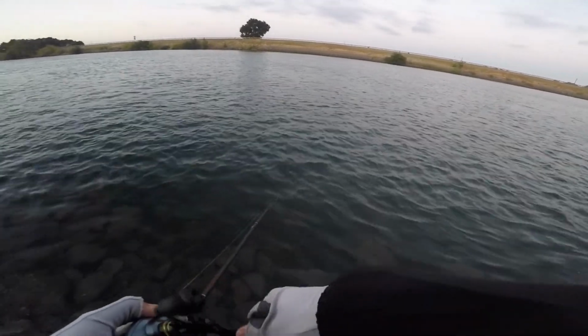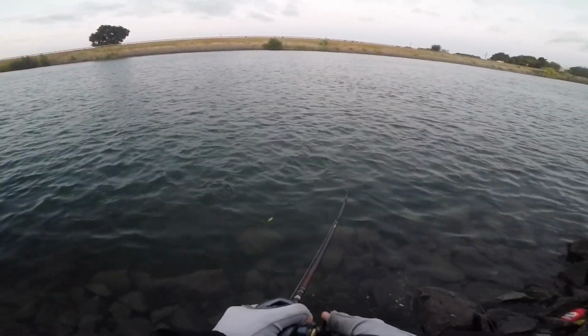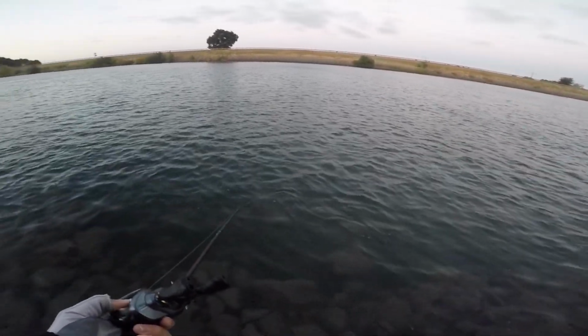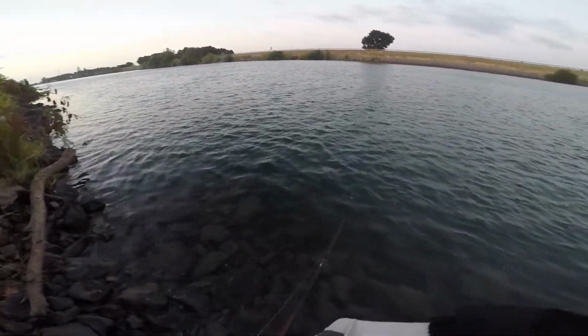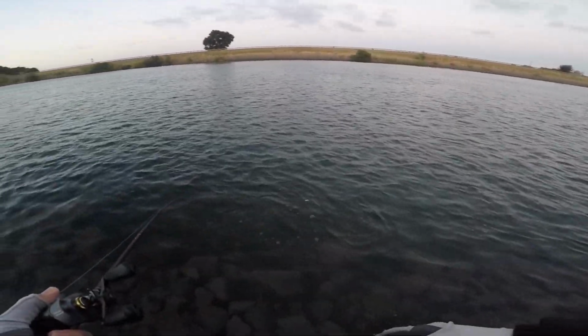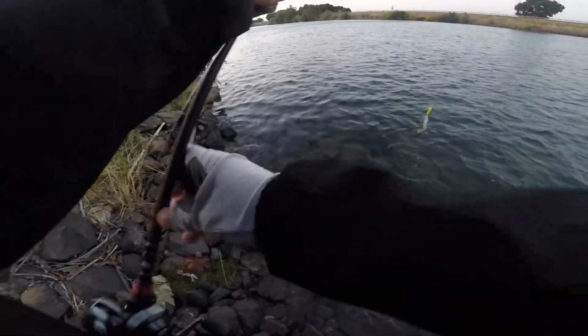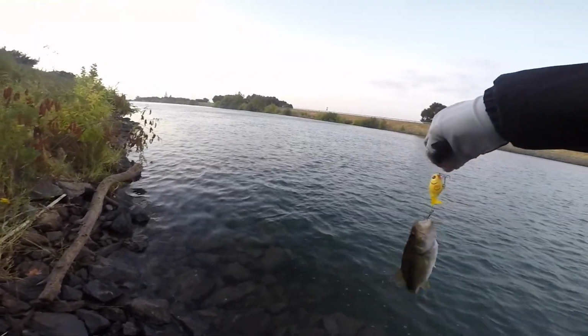Oh, there we go, I got one. Oh, he's barely hooked. He's on one hook. But you know, the fish in here aren't too big. They're really small, but you have a ton of fish. Like you'll catch probably 100 plus fish in one day, you know? That's what I like about it. Even though you don't catch big ones, it makes that 2-pounder, 3-pounder really special.